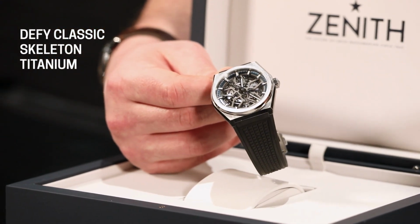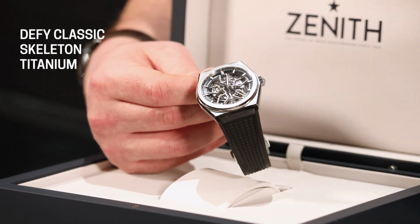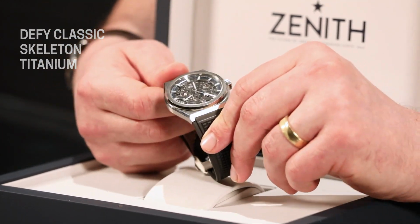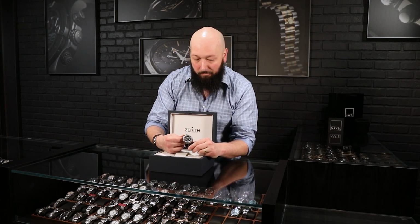So if you like the lightweightness and the durability of titanium, but maybe the matte finish and the super rugged military type of look is not for you, then this is a great example because I can't think of very many pieces where you get that kind of shine on a titanium finish.